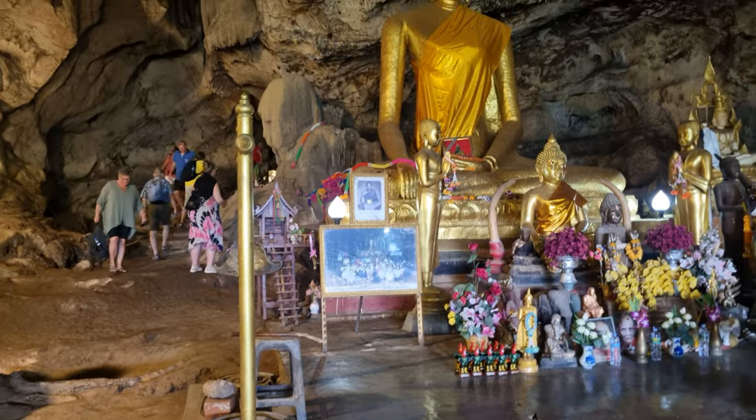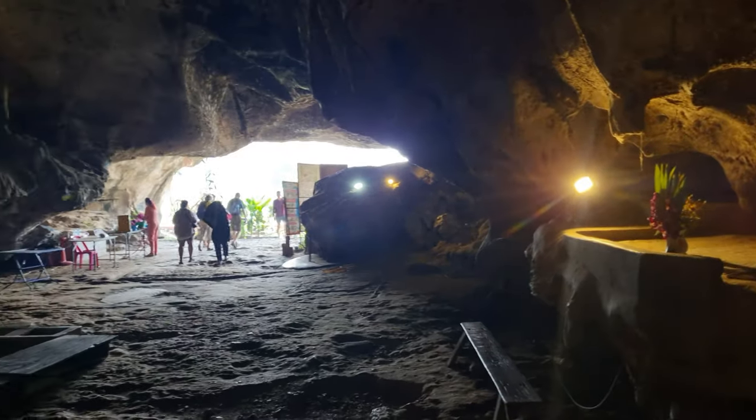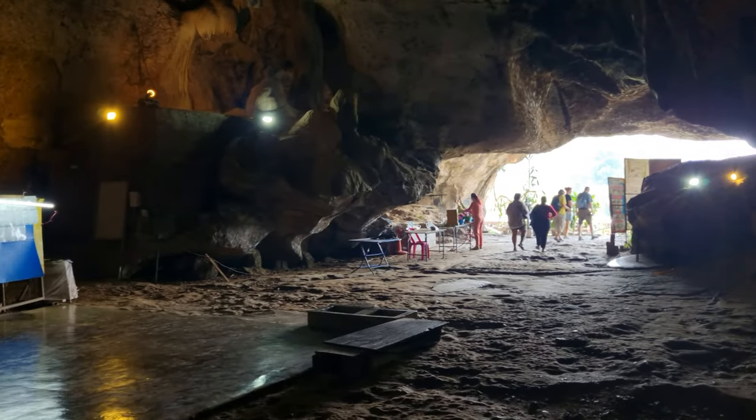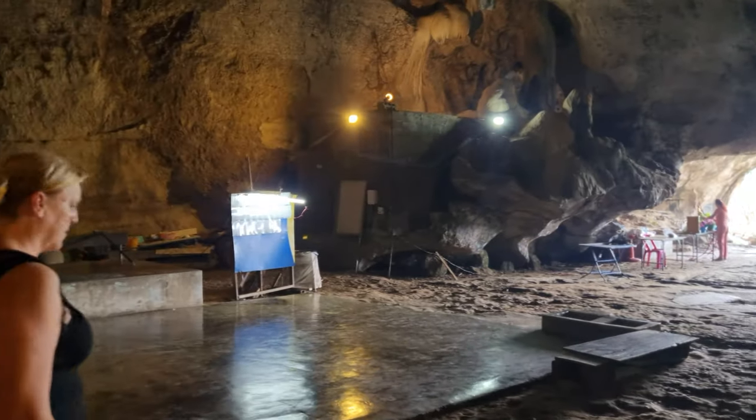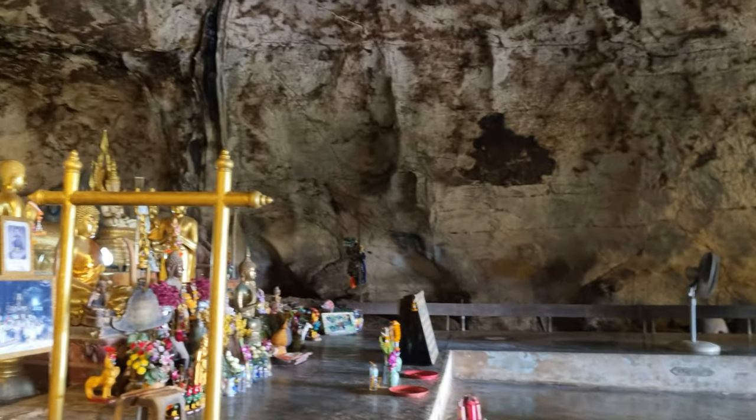The cave served as a hiding place for local villagers during World War II when the area was under Japanese occupation. Overall, Tam Krasai cave is a beautiful and culturally significant site.